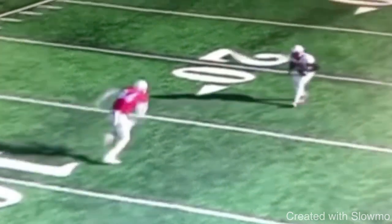So this is a wide receiver out of college, and he's running this post. We already know that against an inside shade DB, I have to run a post route. We just talked about it. I want to attack that outside shoulder. I want to try to get him to flip those hips so I can slip back underneath and run this post. So what this receiver does, he does a good job attacking.